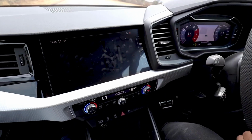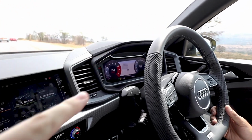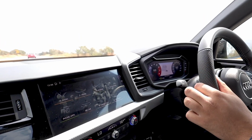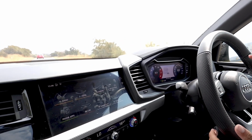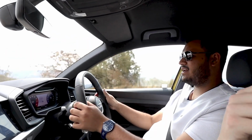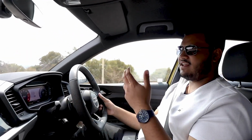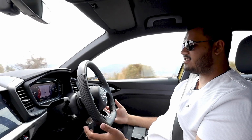I mean, full touchscreen, full multifunction MMI, full standard digital cluster. So you get a very basic one. Is this the basic one or is this the... I think this is the basic one. Oh, okay. And then on top of this you get virtual cockpit, which is the slightly more fancier one. Everything is digital. And then above that you can spec it virtual cockpit plus, which is I think an even bigger screen. It's just the one you want.